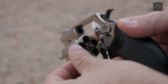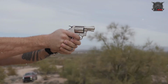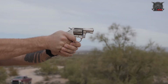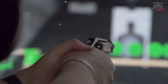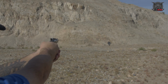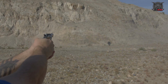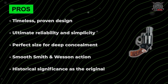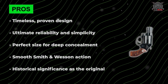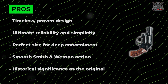The Model 36 represents the perfect pocket pistol formula: adequate power, ultimate reliability, and size that works for anyone. Whether it's carried in a pocket, purse, or ankle holster, it disappears until needed. The simple operation means there's nothing to remember under stress. Just point and shoot. Pros: timeless, proven design, ultimate reliability and simplicity, perfect size for deep concealment, smooth Smith & Wesson action, historical significance as the original.